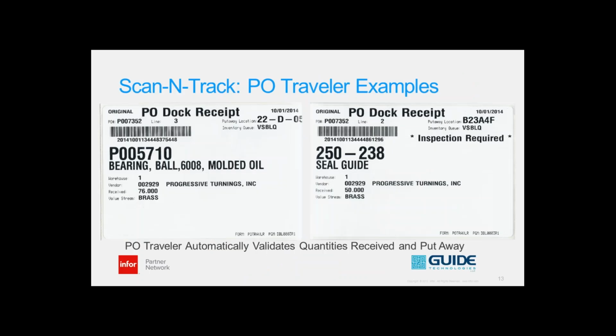And we used this label right here as the means to do that very quickly and efficiently. So they're basically the same label. The only difference that you see is on one of them it says inspection required, very clearly identified, and the other one it doesn't. And it creates this barcode right here. So this barcode represents the PO that was received, the line item, the item, and the quantity. So this is generated from the receipt to dock.